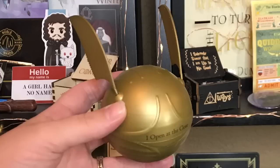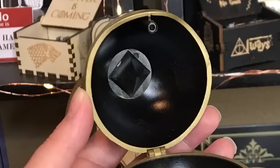And next there's a box that says Golden Snitch Trinket Box. Oh, is it like a jewelry box? So it's like plastic. And it says, I open at the close. Okay, so yeah, I guess you can put some jewelry in there. And it looks like they actually put in the resurrection stone, which is a cute touch. But guys, this is just plastic. I mean, it's a big plastic golden snitch.